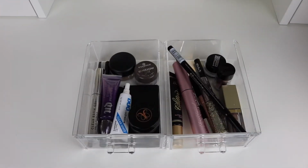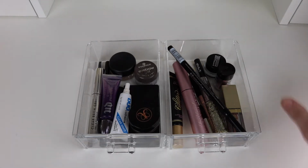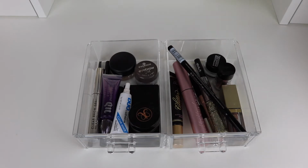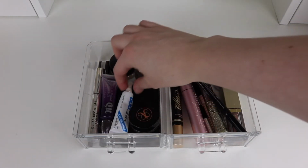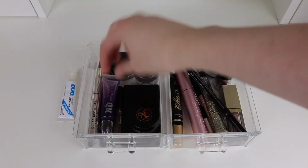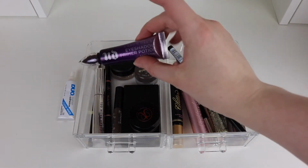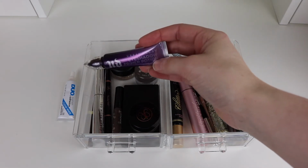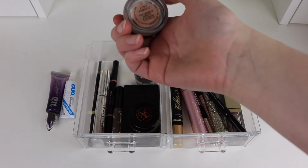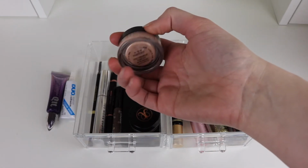So there actually are two little drawers up on the first part of it, and these ones I just keep eyes and eyebrow products. They are kind of a mess. There's no rhyme or reason to it really. So in this first one I have a duo eyelash adhesive for my false lashes. I have the Urban Decay eyeshadow primer potion in anti-aging. I also have this MAC Painterly paint pot for a primer as well.